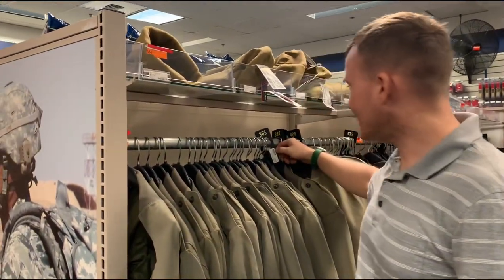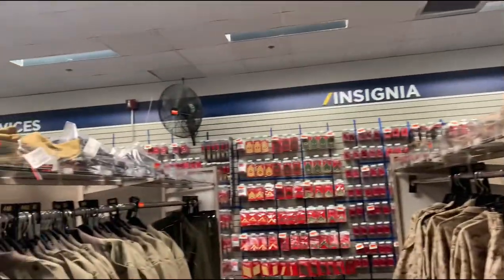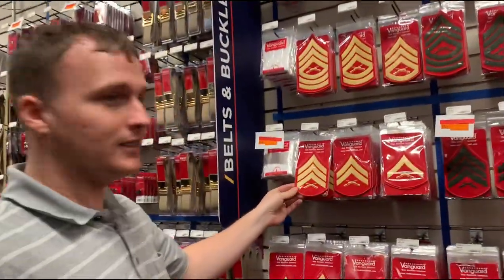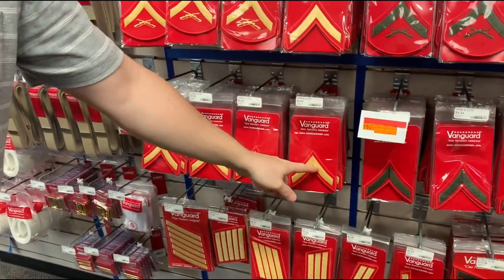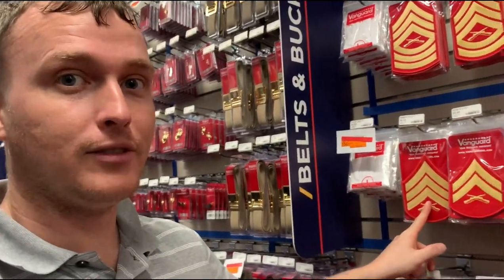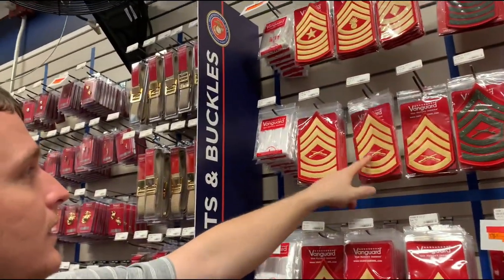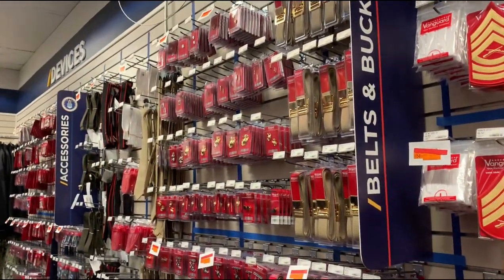How much was it? $93. Oh, wow. Not a cheap jacket. You can buy all your uniforms here. Amazing. And these are all the ranks. This is my final rank right here, sergeant. So it goes up nothing, second, third, fourth, fifth. So I was an E5. And those ones at the top? E6, 7, 8, 9. Highest E rank.